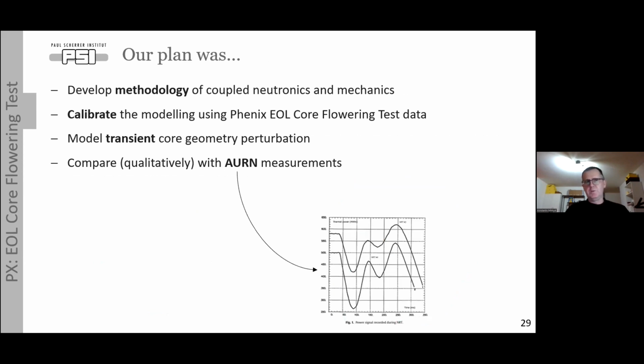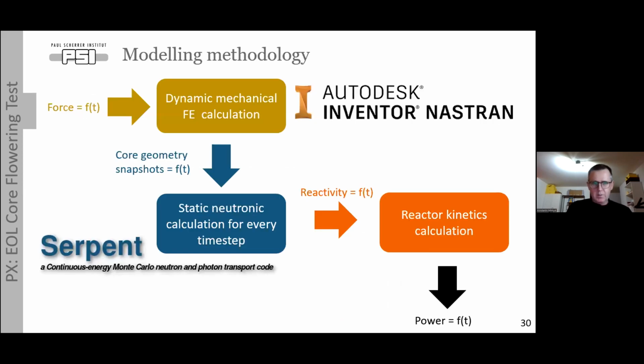So our plan was to develop a methodology of coupled neutronics and mechanics analysis, calibrate it using data, this modeling, and then model the transient. Yeah, so we would like to deform and then release and see how it will be in transients, because the test was only static. For different configurations, they measured values, but there was no transient test. And our plan was also to qualitatively compare our results with negative reactivity events measured in Phenix. It's called AURN, and this is a French abbreviation. I will show you a slide.